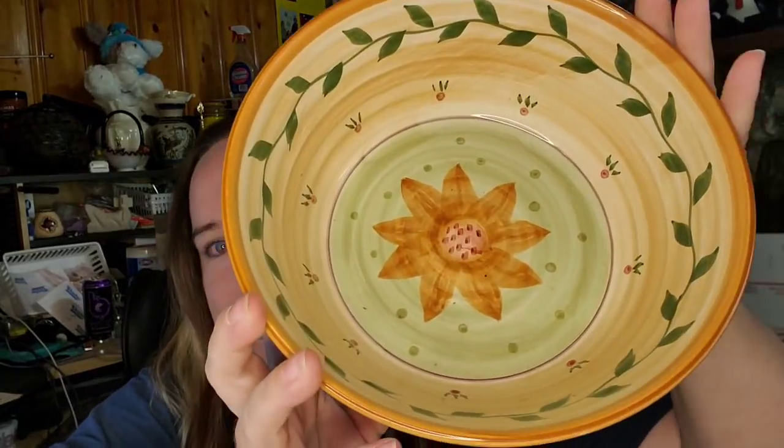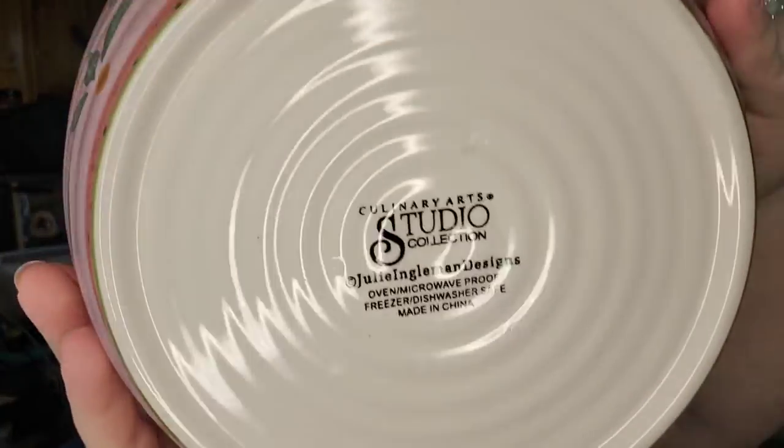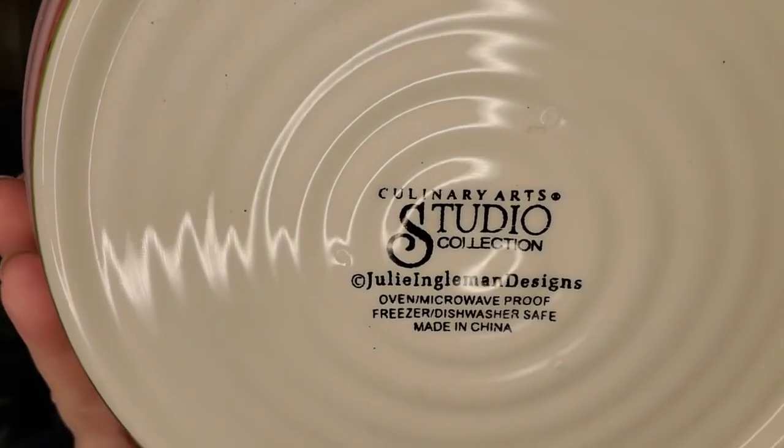Up next, this is a Culinary Art Studio bowl. You can see there, this is a large serving bowl. I paid less than $1. It sold for $13 plus shipping. The buyer's $26.33 all in on that.